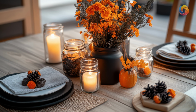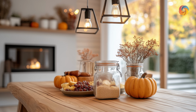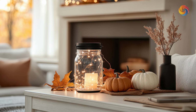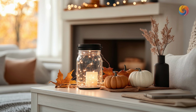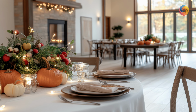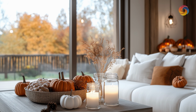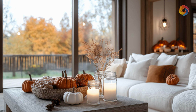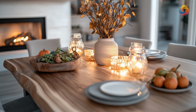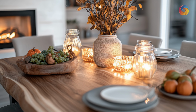For a truly enchanting effect, consider using copper wire fairy lights, which blend seamlessly with autumnal color schemes. You can also find battery-operated options that allow for flexible placement without worrying about cord management. Experiment with different arrangements to find the perfect balance of light and shadow in your space.